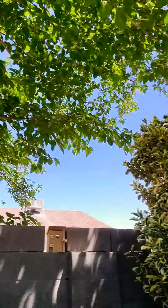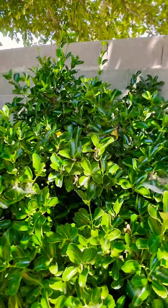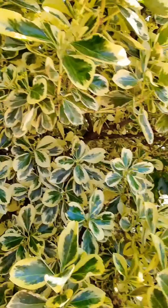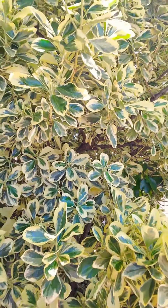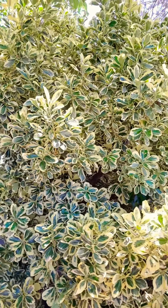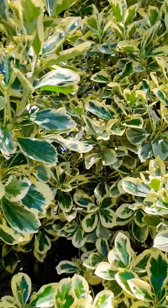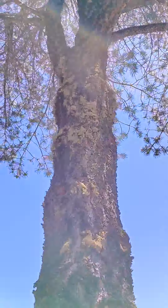Moving across here, of course, you can see when you put the two in contrast together, their leaves are so similar. So again, this is your Manhattan euonymus. And over here, another euonymus, but it's actually a Japanese spindle tree is what people would call it. But again, very, very common throughout all of Albuquerque. Another pinyon.